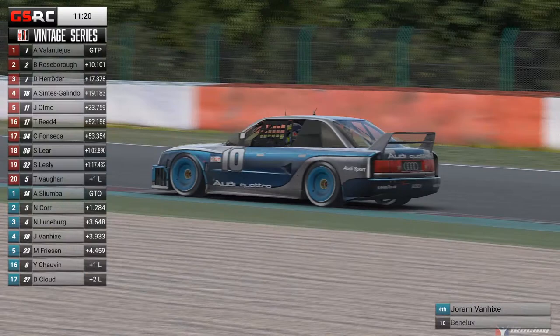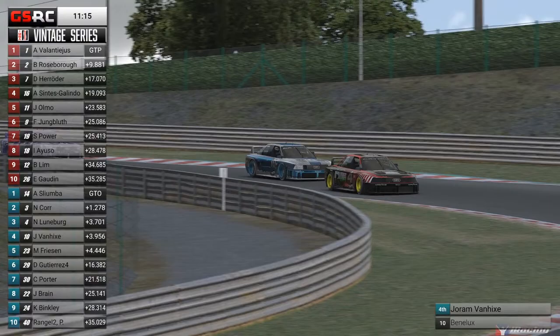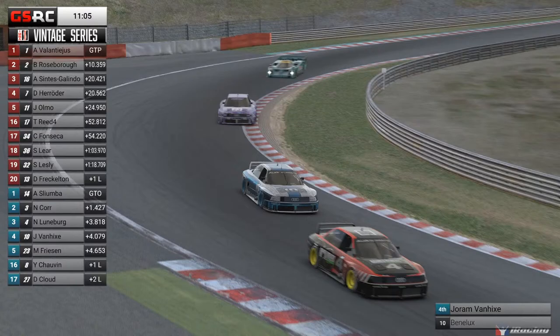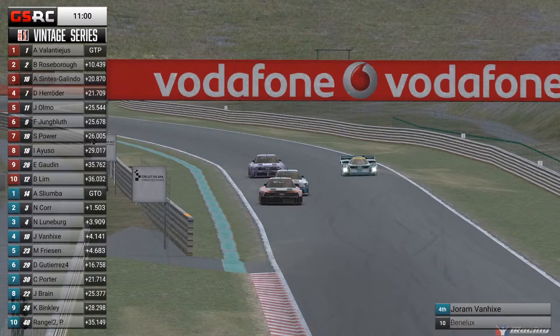Granted, Van Hixie isn't looking for the moves. He's waiting for the opportunity. But how long will it be until Lundberg or Van Hixie even makes the mistake? Yeah, realistically, it's going to be a game of chance here. These drivers are all just pushing each other to the maximum, forcing a mistake for each other, while trying not to force a mistake for themselves. You can see the thought there.